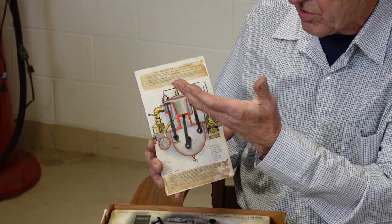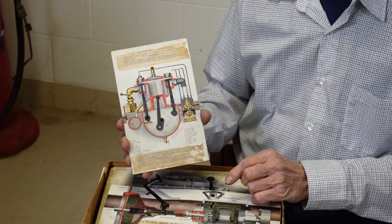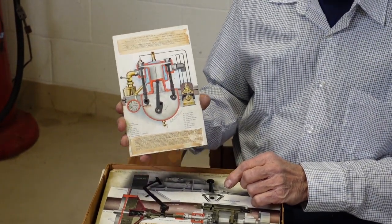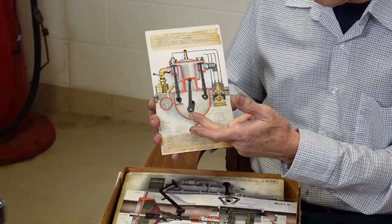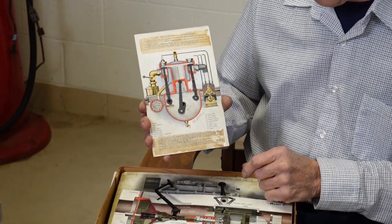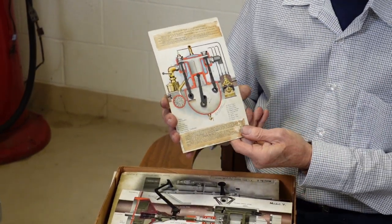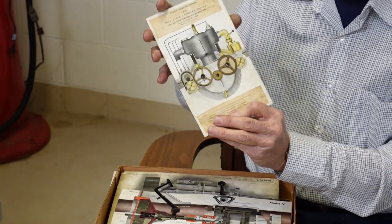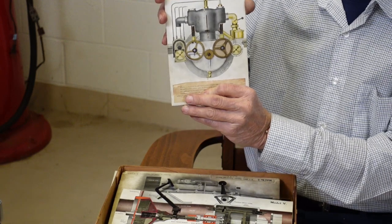As the piston would come up, the inlet lets fuel in. Is that a T-head configuration there? Yes. The intake valve would let fuel in, the piston would come up, compress it, the spark plug would fire it, and the exhaust would let it out. And I think there's gears in the back that actually move. Let's see if we can get a shot of that actually moving a little bit.